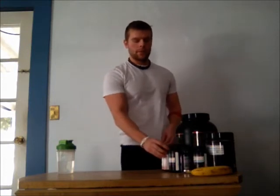We got super digestive enzymes. This is a big one too, just because it breaks down molecules into smaller pieces, so your body can facilitate it easier. You don't just want to eat something, or like we're going to do here, take this protein shake, and you want to know that your body is able to facilitate that where it needs to go. And that's why digestive enzymes are so important.